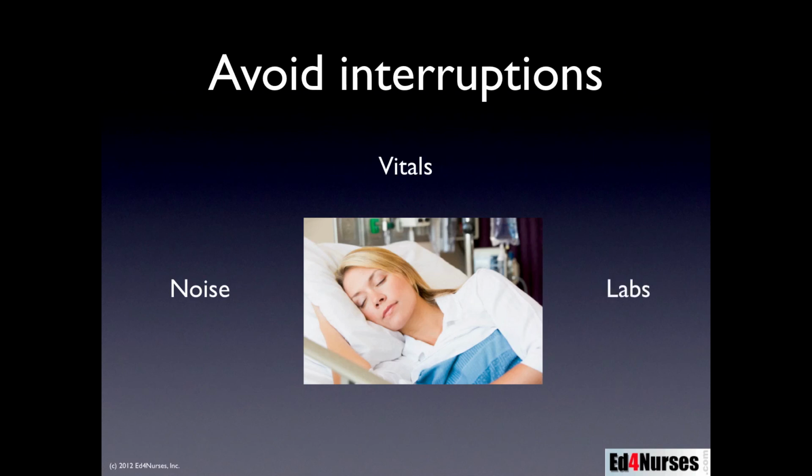Our labs, lab comes in at 4 o'clock in the morning, wakes the patient up, and then sticks a sharp needle into them just to make sure they're wide awake. So, that's another thing, too, we have to be aware of. If we know lab is coming in at 4 a.m. or 5 a.m., and that's how it's just got to be, then let's try to plan quiet time for our patient so they can have a significant period of quiet time and get into that REM sleep.